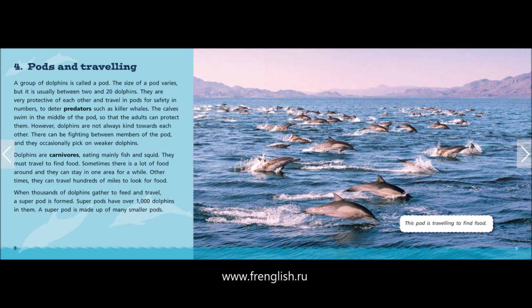When thousands of dolphins gather to feed and travel, a superpod is formed. Superpods have over 1,000 dolphins in them. A superpod is made up of many smaller pods. This pod is travelling to find food.